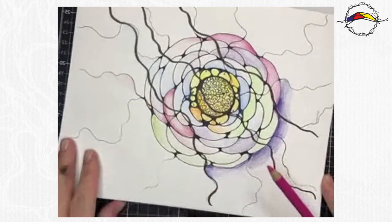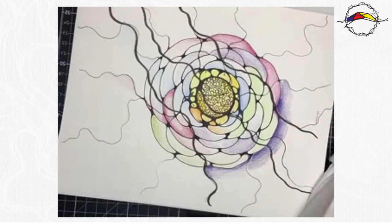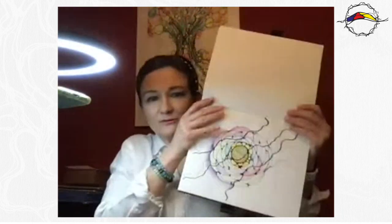Okay, so let me swap the camera around. Yes, so this is what it looks now. And I will work a little bit more with color.